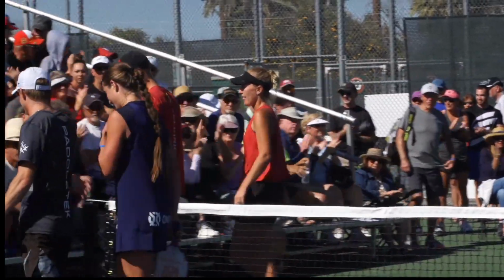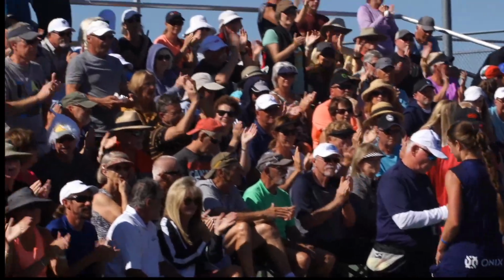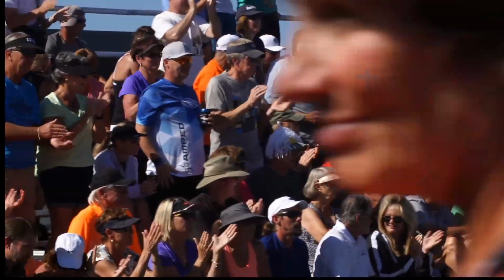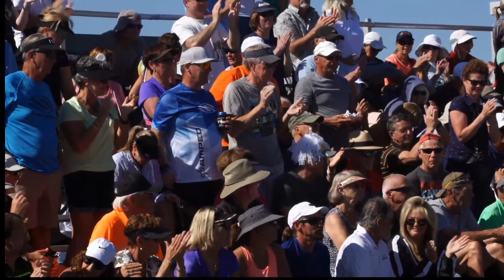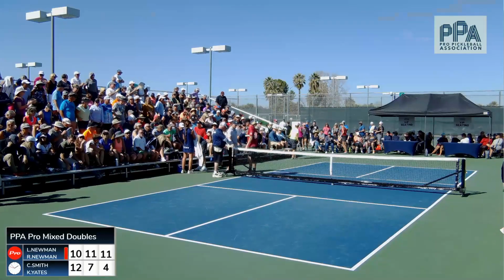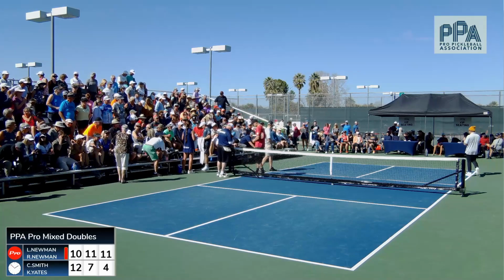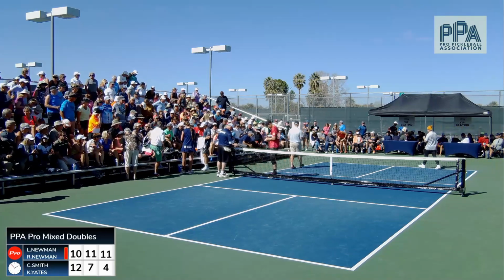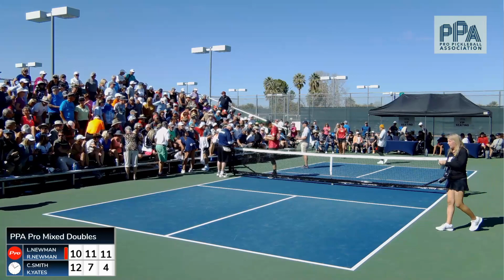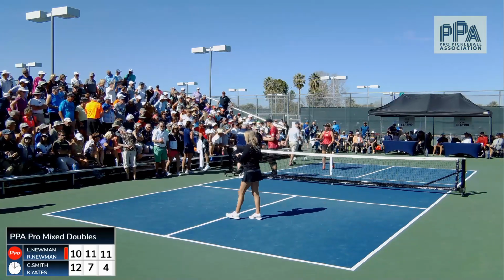That's a great match, though, in an amazing 3-game match. Wow. Johnny Pickleball, final comments on this? What an amazing match. The Newmans really came out swinging hard and just stayed patient enough to move around and isolate Callie for a little bit, but were more consistent and solid towards the end there. Good stuff. Thanks for having me, Mark.